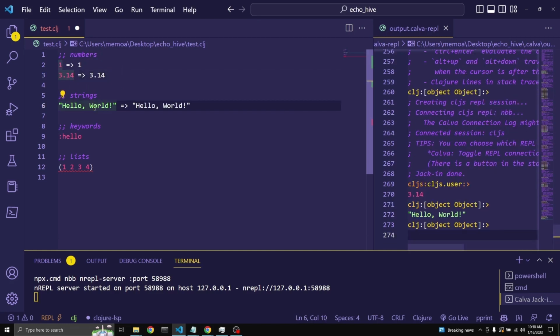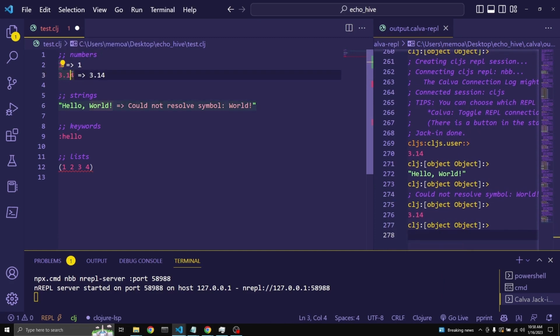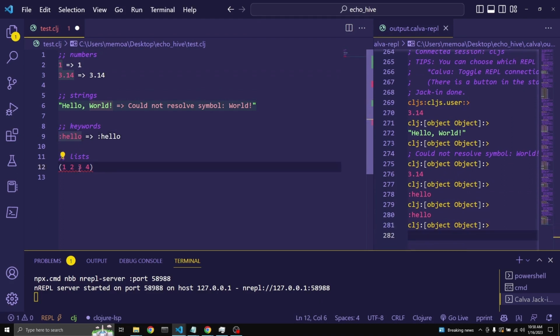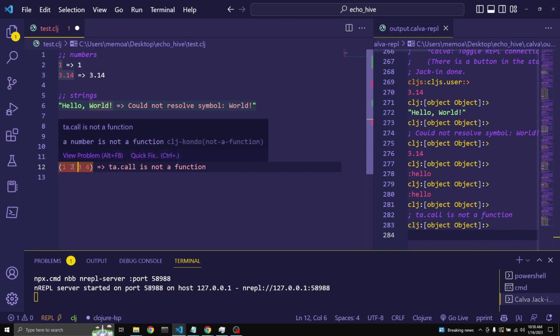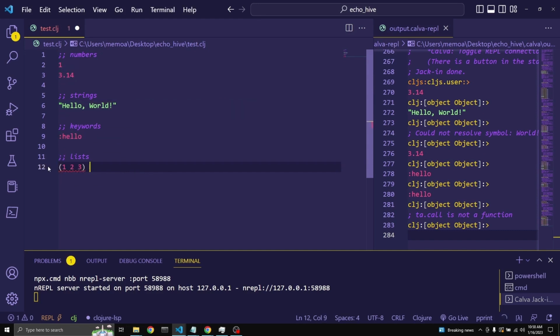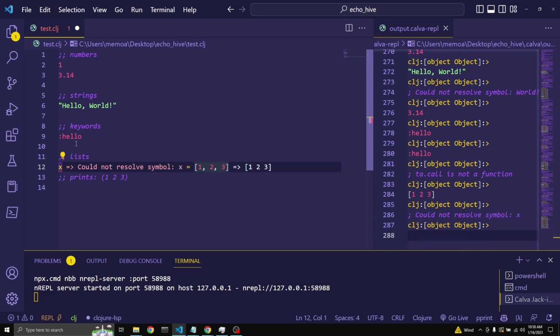Strings are the same way. And if we were to do Control Enter, we don't get anything. Well, Control Enter on the 3.14 actually gives 3.14. Keywords. Let's do first Control Enter. We get hello. Alt Enter gives hello. Here's a list. What will happen? "nil cannot be called, not a function." Okay, do we have to assign it to, say, print? Okay, yeah, this evaluates. X says unresolved symbol. Could not resolve because we have to maybe define it. Can we define it like that? Okay, I'm not sure. We'll skip this part then.